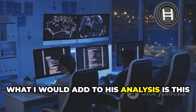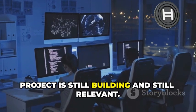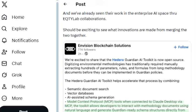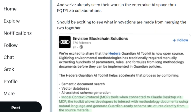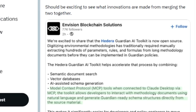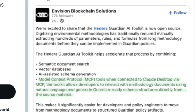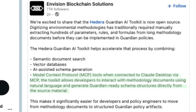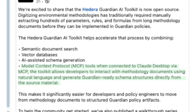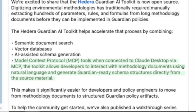What I would add to his analysis is this: the reset only matters if the underlying project is still building and still relevant. A project that has collapsed in price because its technology failed or its team abandoned it deserves to be cheap, but Hedera is not that. Hedera processes thousands of transactions per second. It has enterprise partnerships. It has a governance council that includes Google, IBM, Boeing, and others. The price reset happened in the context of a brutal macro environment for all crypto assets, not because Hedera stopped being useful.